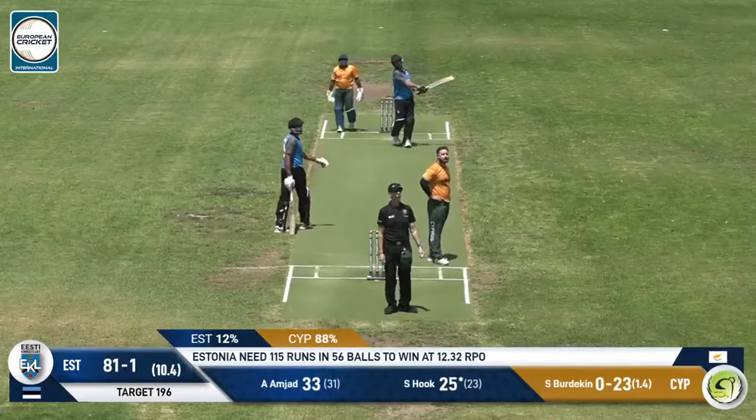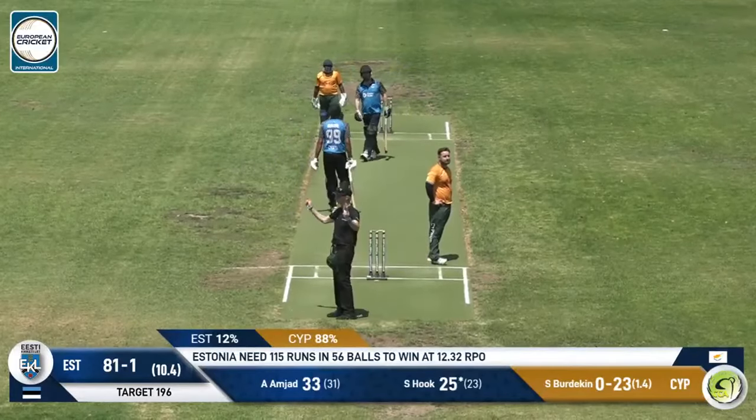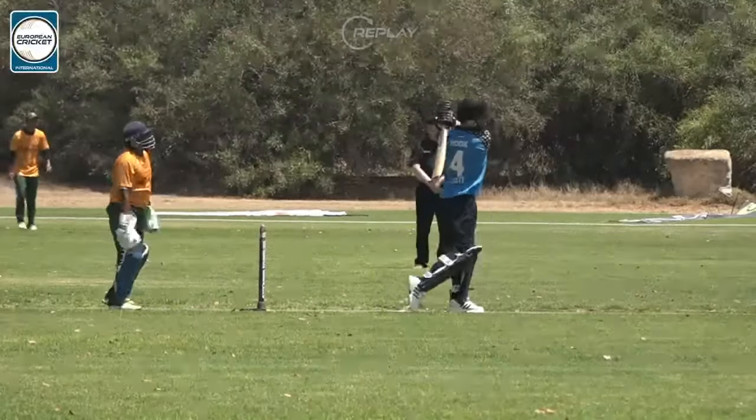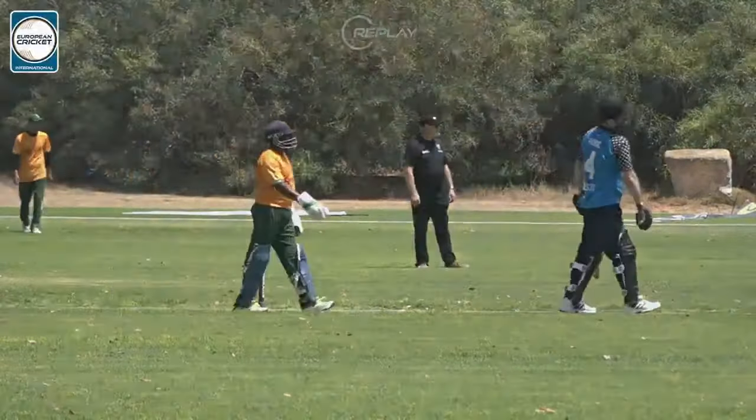And he goes for it again. Feeling airy. A little bit of shaka, shaka. A little bit of calypso style.